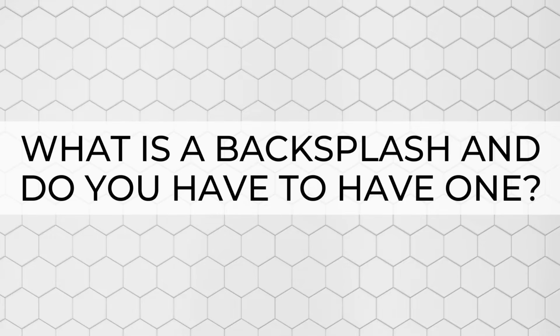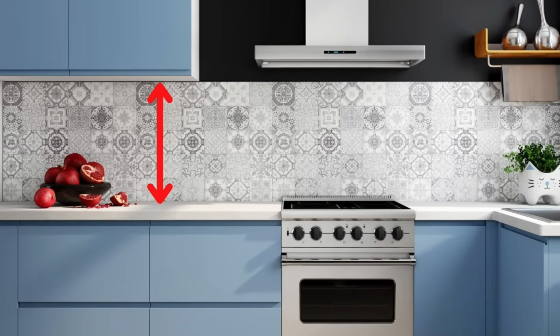First things first, what is a backsplash and do you have to have one? A backsplash refers to the material used to cover the area of wall between your countertop and the underside of your wall cabinets. The most important feature of a backsplash is that it must be resistant to the substances that could splash on it, such as water from around your sink or food and grease from your hob and cooktop area. Do you have to have a backsplash? Absolutely not. But they are very practical and a great way to add some design flair into your kitchen.